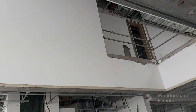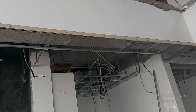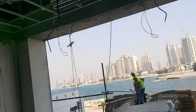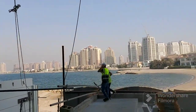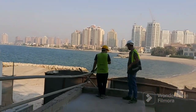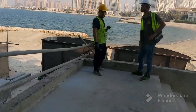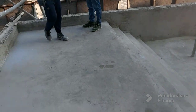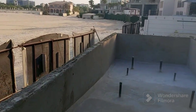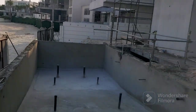Okay guys, we will go to Villa 47. As I have mentioned, the owner of this villa is very lucky because it is very near in the beach. Only 20 steps going to the beach. And this is the swimming pool, guys. Okay, bro, please help. My camera, continue.